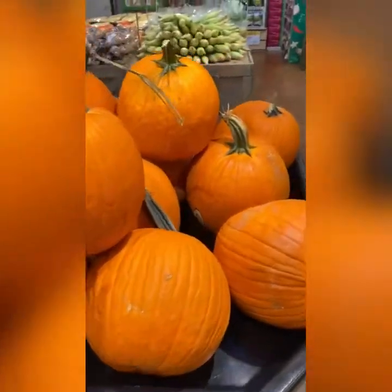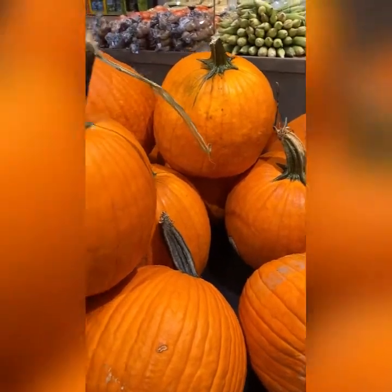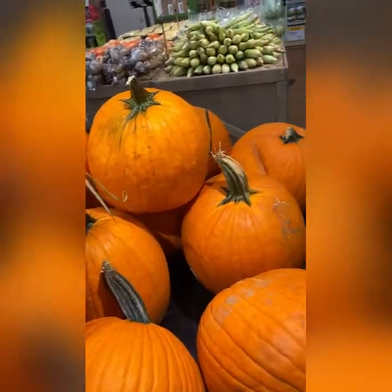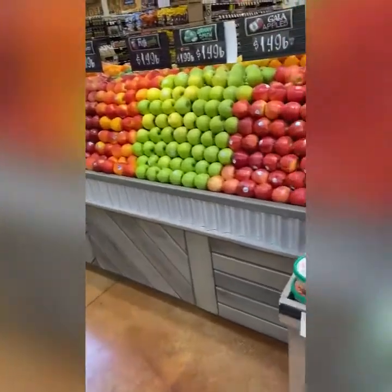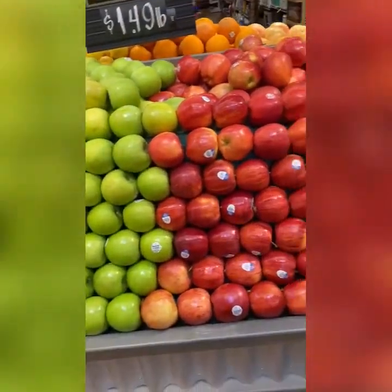Here's another good pumpkin to buy. It's a little too early for me to buy pumpkins yet, because I always want to carve them really well. This has a nice stem on it. So, all right. Here are some apples, and this is what we're going to purchase today.